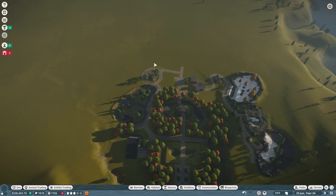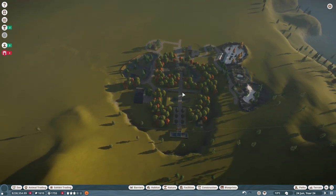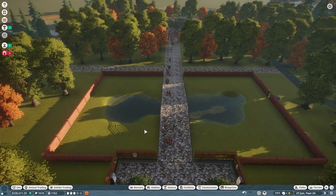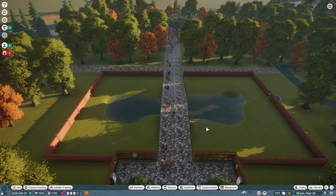We're going to have to scrap this and rebuild our grizzly bear exhibit. But suffice to say, we do need to address what's happening here and get this started. So we'll start that off.